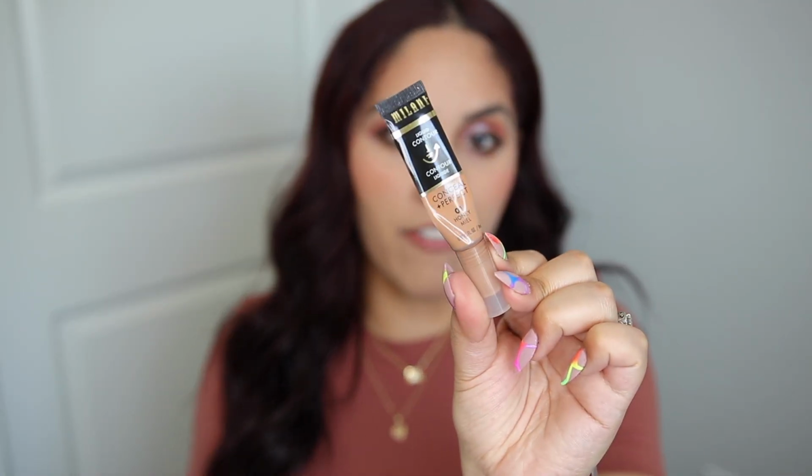This is the Conceal and Perfect in the shade 01 Honey. This is a never-ending bronzer. I feel like there's always products left over on the sponge as well, and then there's product like in the cap, so it's pretty much like down to here, but again, there's still product. I think in the next few months it might be done, but for right now it's still going strong.